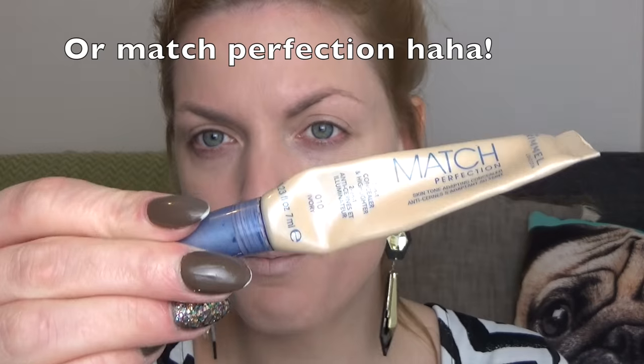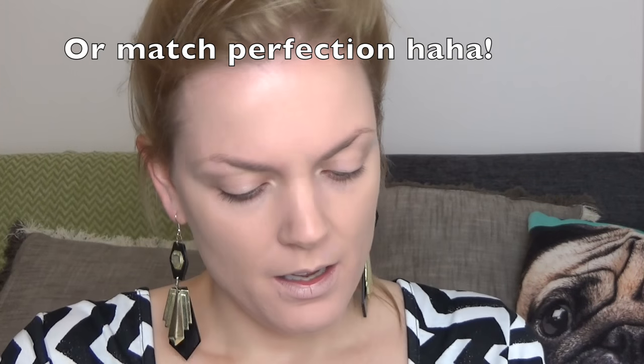Then, for under my eyes, I'm just going to use this, it's nearly run out, Rimmel Perfect Match Concealer. And it's a contour and highlighter in one. So I'm just going to whack that under my eyes. I pat it in with the brush rather than swiping it. I don't want to drag it and pull my skin either, so I'm just going to pat it in.